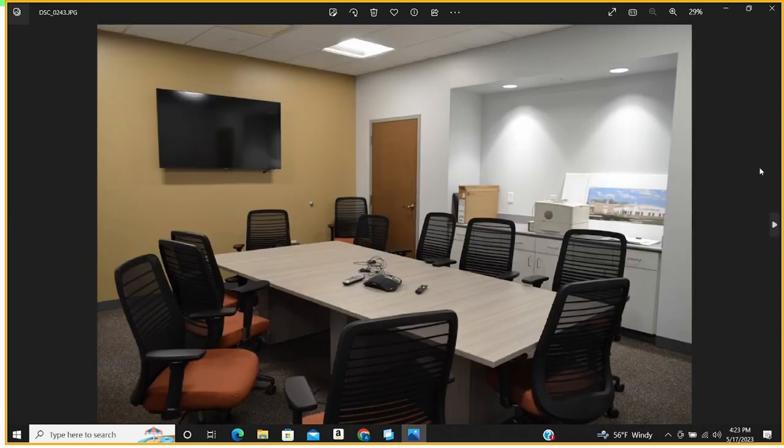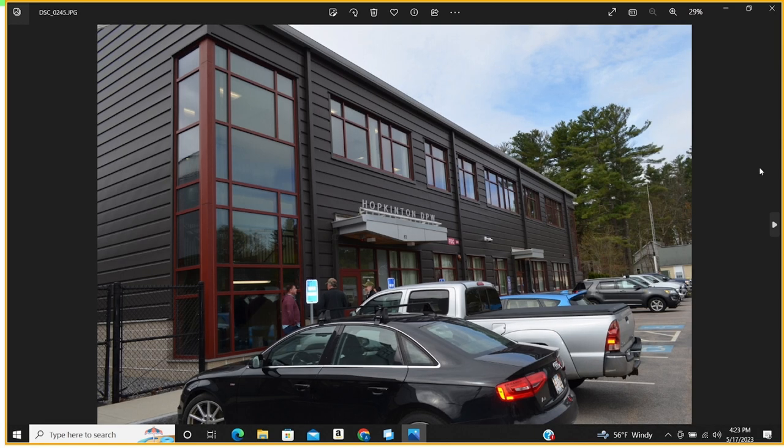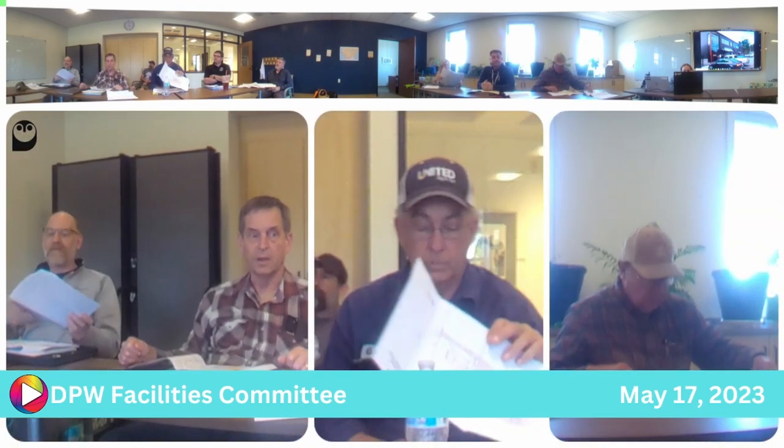Next. Next. Office area. Next. Okay, now we're at Hopkinton. This one is built in a real tight spot. It was swamped. Yeah. Wetlands. And the nice thing is the offices are upstairs. Yeah. Two story. That was a very good idea. They actually had to cut off a corner of the garage because of the wetlands, because of the constraints of the site there.